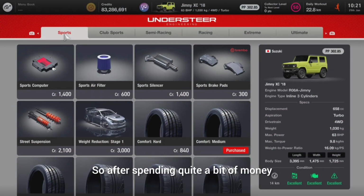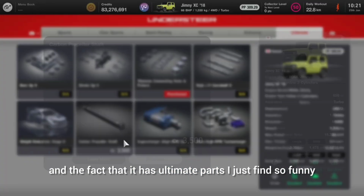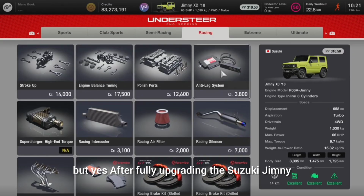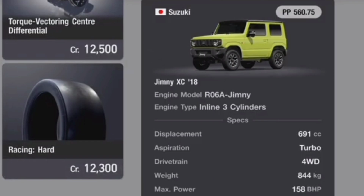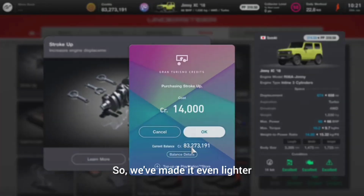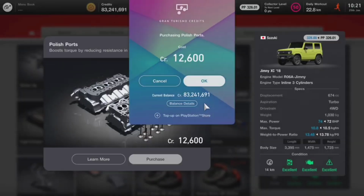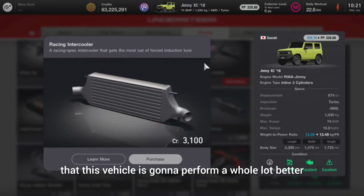So after spending quite a bit of money, and the fact that it has ultimate parts I just find so funny, but yes, after fully upgrading the Suzuki Jimny, we are going to be left with 158 brake horsepower and a vehicle that comes in at a weight of 844 kgs. So we've made it even lighter and we've actually improved the power output. So that should mean that this vehicle is going to perform a whole lot better.